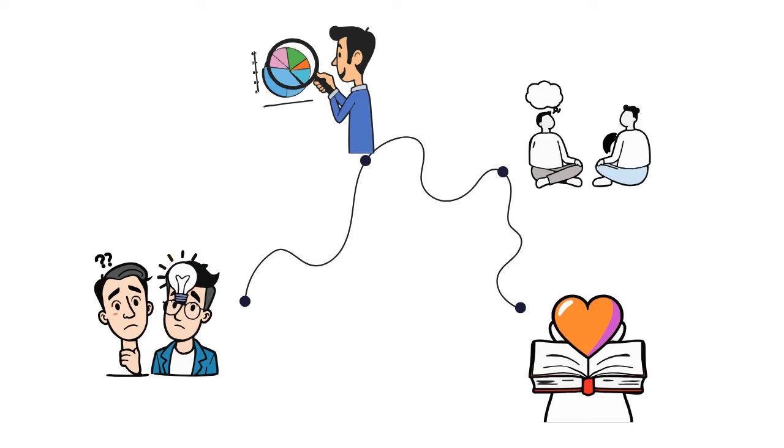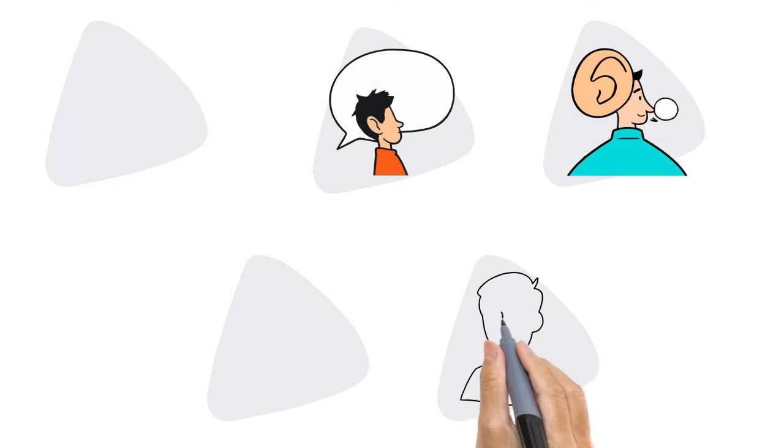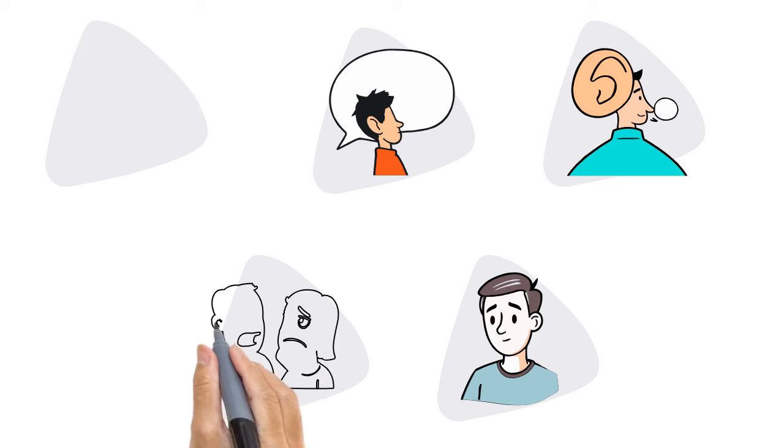It's also not just about talking. Listening is a big part of communicating. Some people are natural listeners. They take in what's being said without jumping to respond. Others might find it hard to listen without giving immediate feedback or may get impatient when the conversation doesn't get to the point quickly enough.